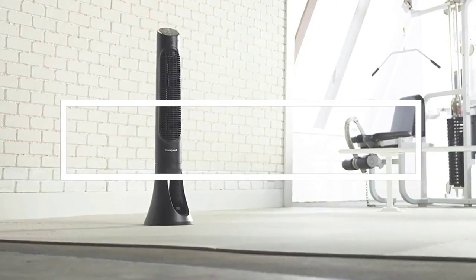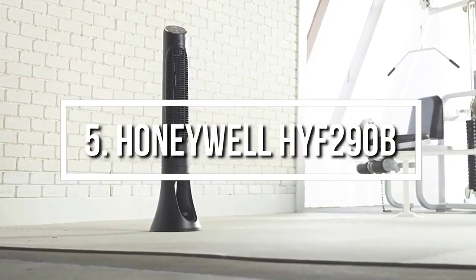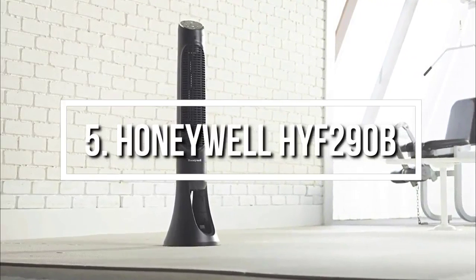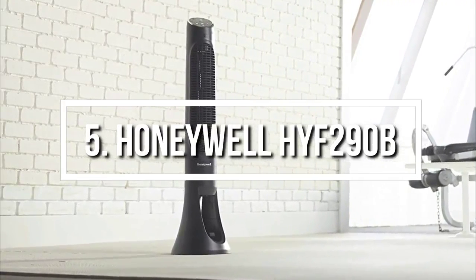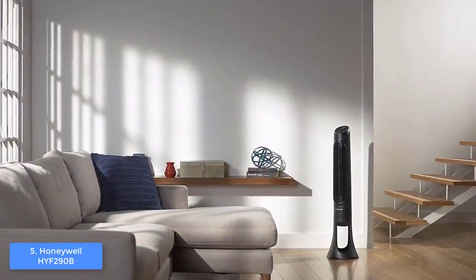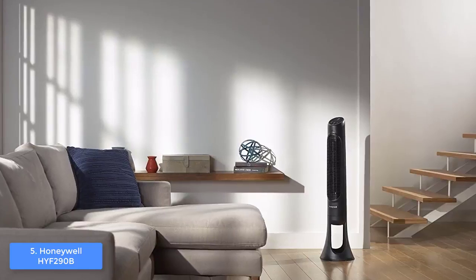At number 5, we have the Honeywell HYF 290B. The Honeywell HYF 290B is one of the best options that you can find on the market if you're looking for a tower fan that combines an attractive look and highly effective, yet quiet performance.